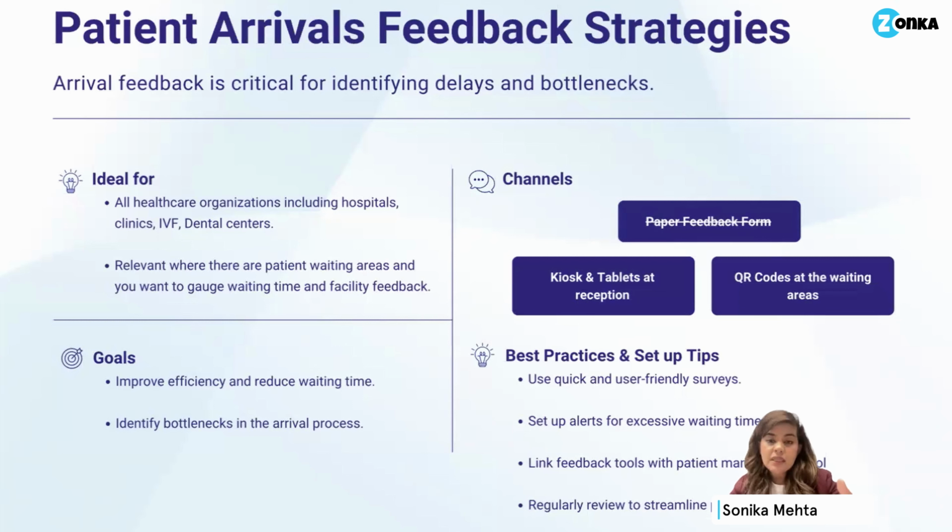One is kiosks and tablets at the reception. They're very easy to set up, and they make sure that your patients have easy access, right? That they know there is a tablet, and as a healthcare organization, you're also caring about patient feedback. Looks great as well, I believe. And the second, of course, is the QR codes in the waiting areas. Again, QR codes are super simple. We're all using our phones all the time. So patients, while they're waiting, could just easily scan and give feedback right away.